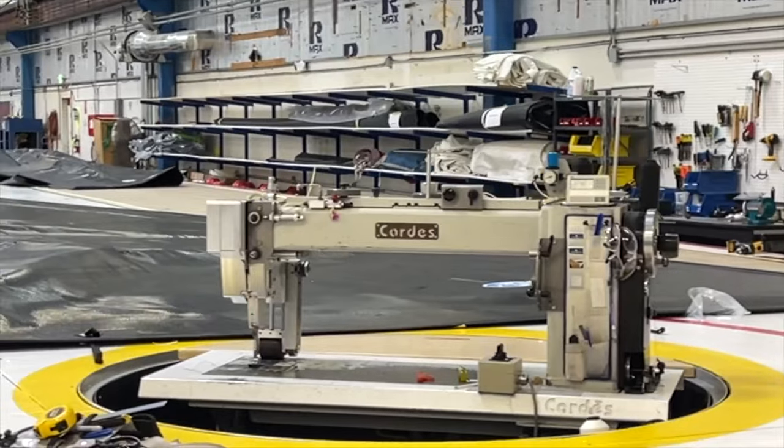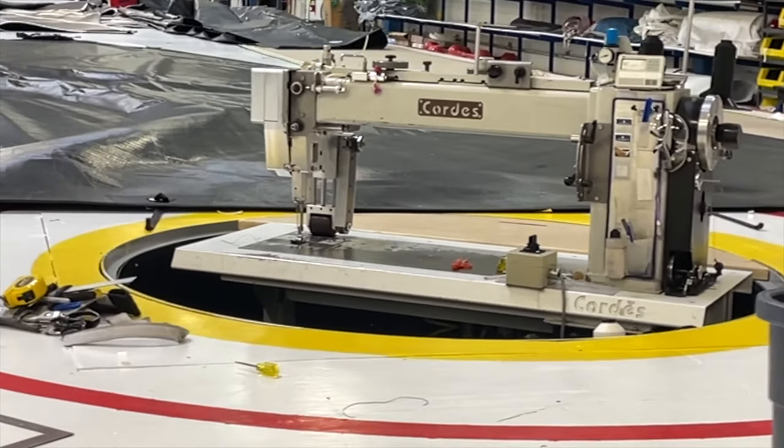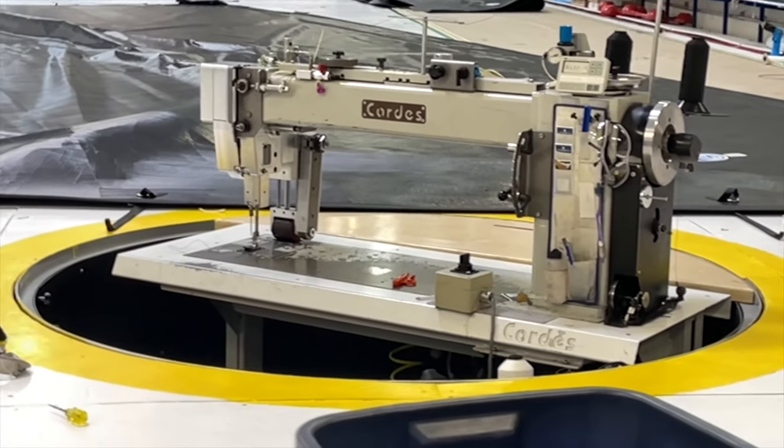Sewing machines, to make it easier, we have a rotating pit. So the machine would rotate around the sail instead of dragging the sail around the head of the machine. And that's kind of an in-house innovation. One of our floor managers, quite a few years back, came up with the idea, and then we put it to engineering. They engineered and built the pit.